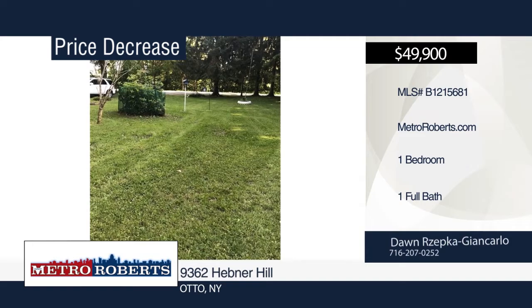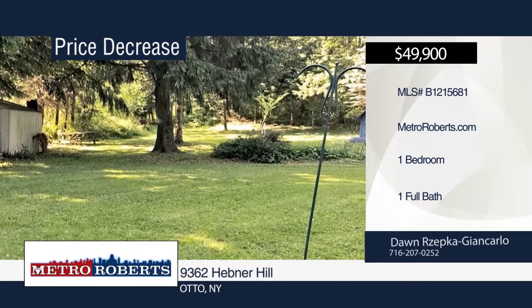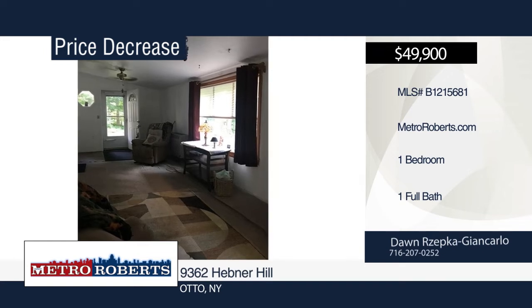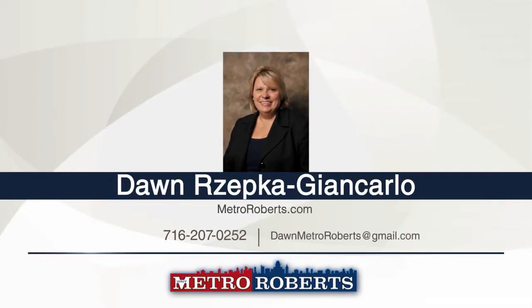Features include vinyl siding, propane tank, 1,000-gallon septic tank, new metal roof in 2013, updated electrical panel, and all appliances included, except for the standalone freezer chest. All three storage sheds will remain. This home is in an estate sale and is being sold as is. No repair coming from inspection or appraisals can be made. Call Don Zepka Giancarlo today to schedule your private showing.